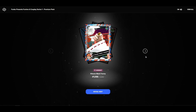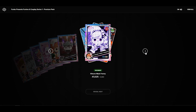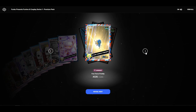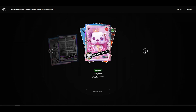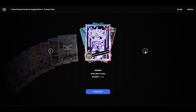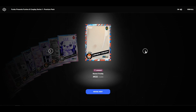We got a legendary. There's my Ninetales. That's what I was looking for. There's another legendary. All right. There's another legendary. There's our Ramen Freddy. Gotta love me some ramen. That's it. Ramen. Foodies. This is my son right there, eating some ramen.